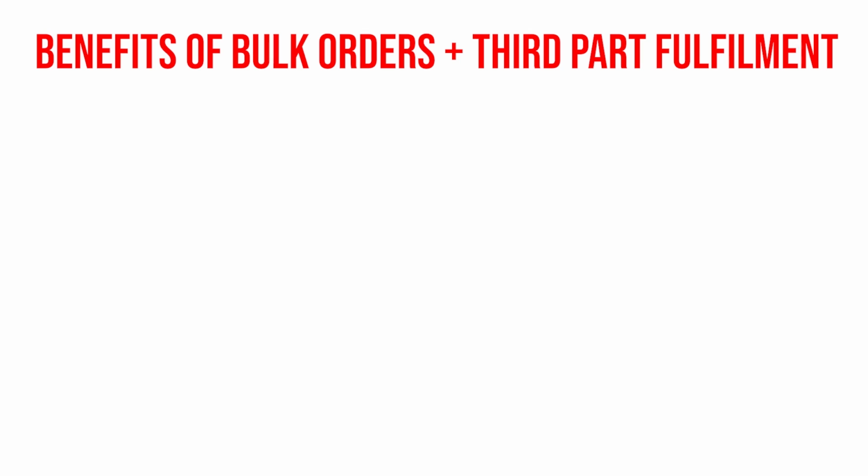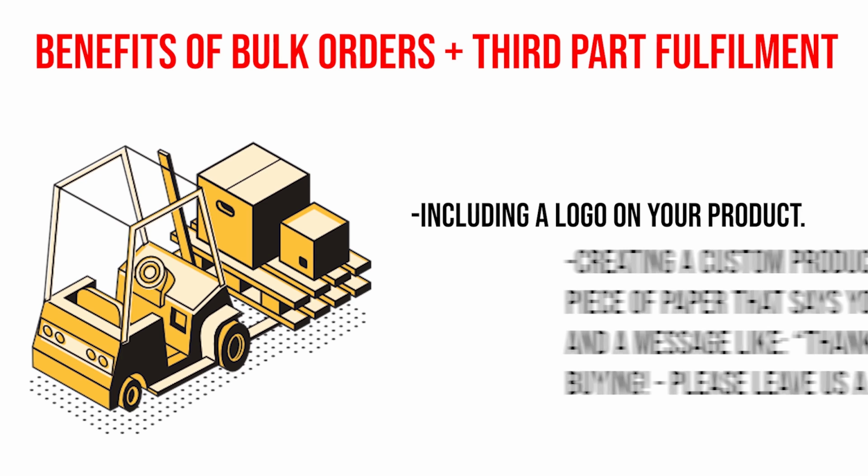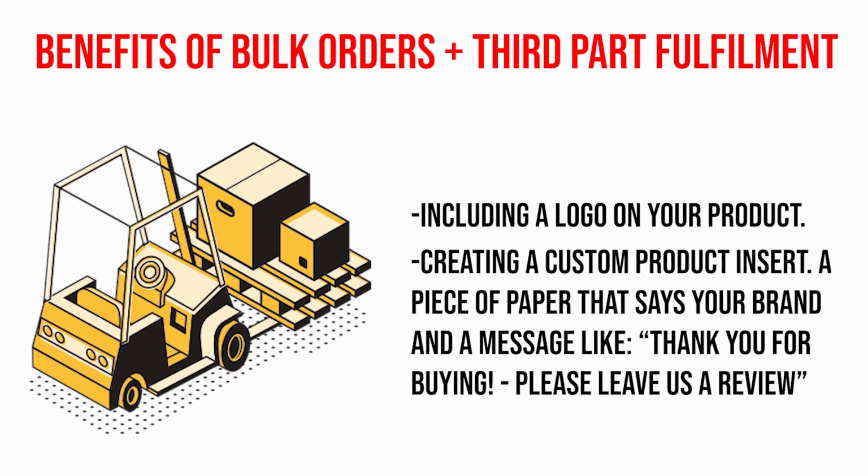Another great reason why we want to move to using a third-party fulfillment service and bulk orders is because not only can we have our logo on it, we can also include custom branding with our product. So for example, like a custom product insert, which is a piece of paper that basically says your brand and a message like, thank you for purchasing from us, leave us a review. We can also put in promotional items like an upcoming Black Friday sale, upcoming Christmas sale, right? So Thanksgiving, all these things. So that way we have more branding and design freedom with our product, and also we have control over our units.